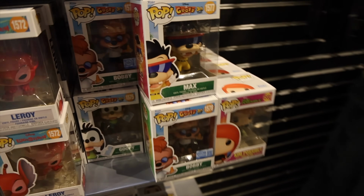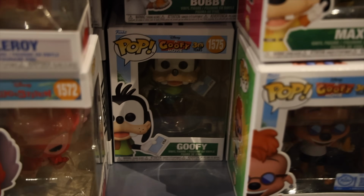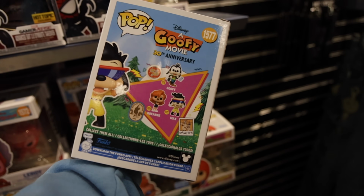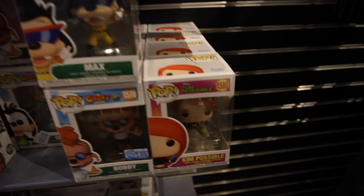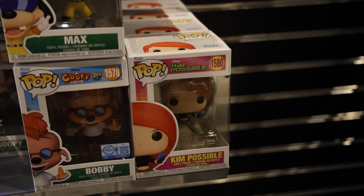Before I got distracted, though, everybody, I wanted to talk about these ones here, because they have Max as Powerline. We've got Bobby as well as Goofy down there. So yes, because it is the 30th anniversary, I'm gonna have to get all 3 of them. The only thing that is a little bit too bad is that I don't think I see Roxanne. Oh, no, I don't think she's here, even though they do have her on the back of the box. And now, even though they don't have her, they do have Kim Possible, which is pretty cool. And I remember watching this show a lot when I was younger, so I'll probably get her as well.